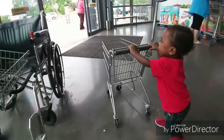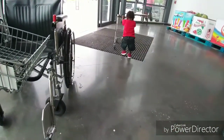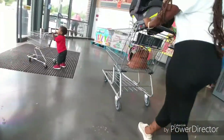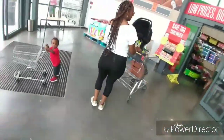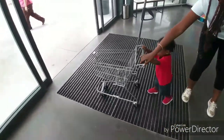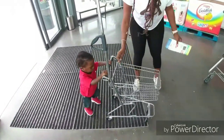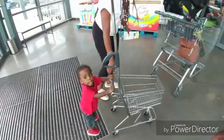Yeah, that. Go, follow him in there. Come on, bud. Come on, bud. We go this way. You want to turn around? Come on. He just wants to follow mommy. He doesn't really want to shop, bud. Right.